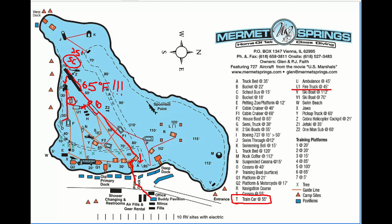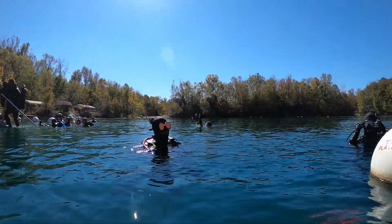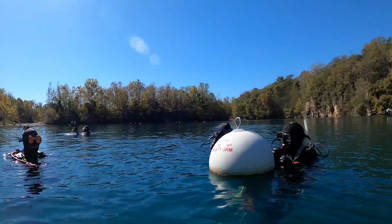This time we did take a short hike over to look at the Cessna. Not much of an airplane left. And then we took that same steep ascent line back to the petting zoo, where again I had trouble staying down. And we made our way back through the school bus platforms to platform number 3, finally up, and that ended the dive. So let's take a look at what we saw. Then from there we're going to either follow the same path back or maybe just follow the wall back. I don't know. Alrighty, see you all down there.